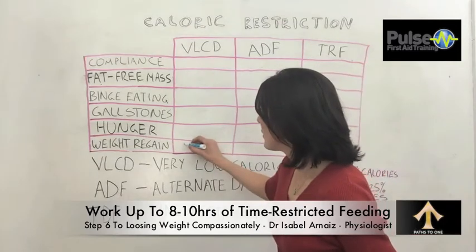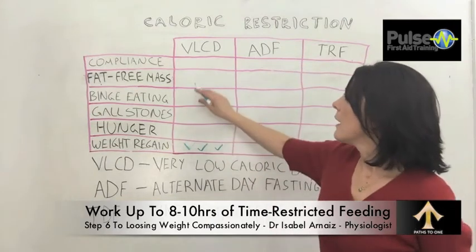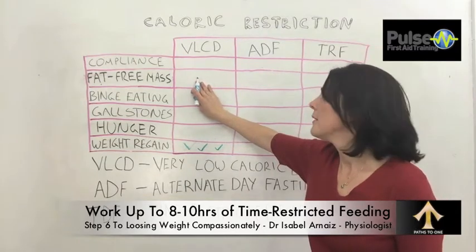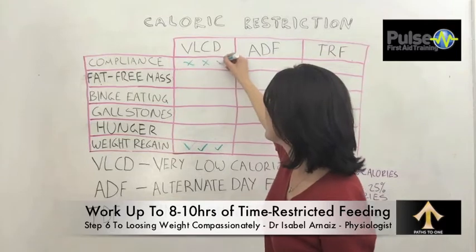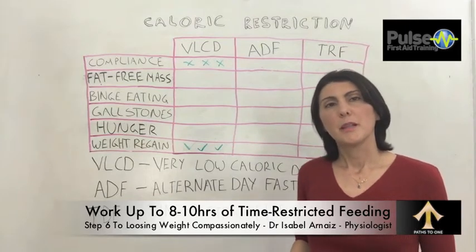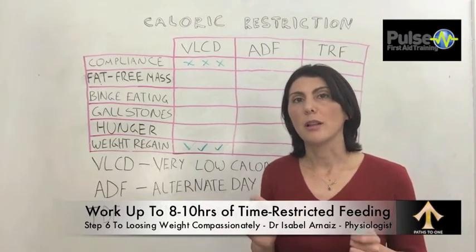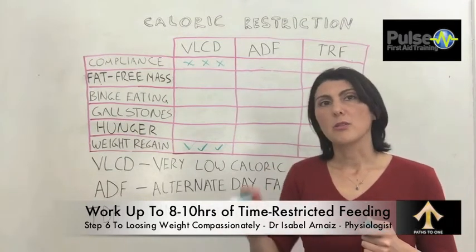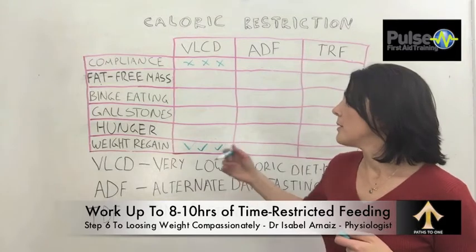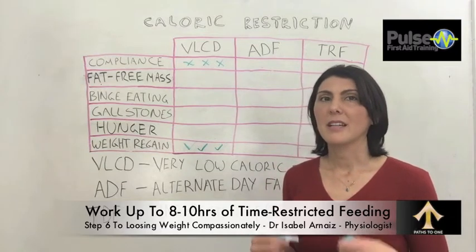So there's weight regain here. So let's do a tick. The compliance, it's very hard to comply because you're constantly hungry, you're never eating enough. So no, you can't comply very easily. Some people have amazing willpower and they will do it for a long period of time. But over a 10-year period, almost everyone will put their weight back on and usually go a little bit more. The reason that happens is because your metabolism goes down and you feel very hungry also. The problem is that once you regain the weight, your metabolism still stays low, and that makes it even harder to lose weight.